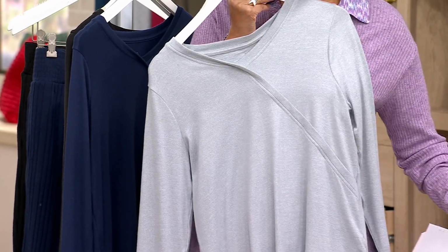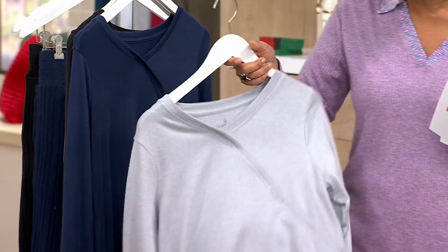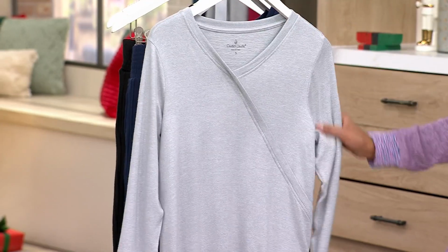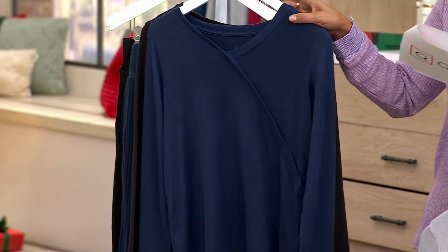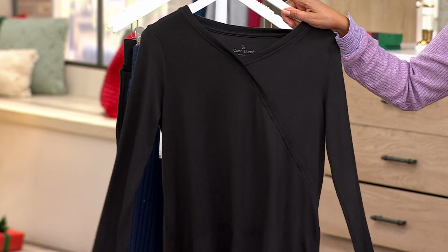And when you do it in this silver, it's so classic and so perfect for going out with the girls, having your morning cup of coffee, hanging out at night as you're playing board games. This is the gray heather. Here is your Oxford Navy. There is the black. And again, an easy pay of $10.